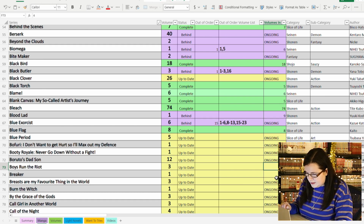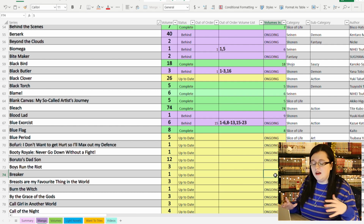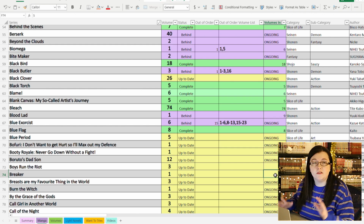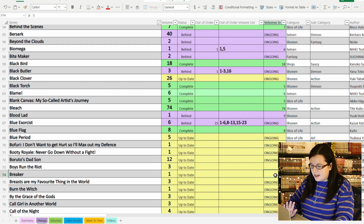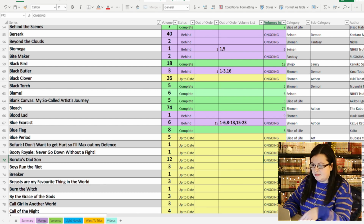Same with Breaker. I read that Breaker is only going to have 5 volumes in the new format, so I can put that there even though they're not released in English yet. If the series is ongoing, I leave it as ongoing, and yeah, that's what that is.